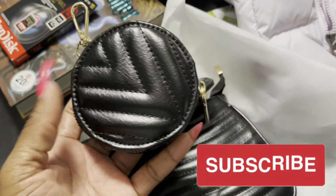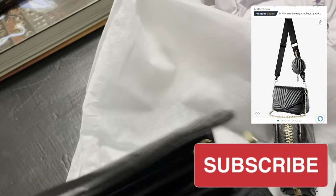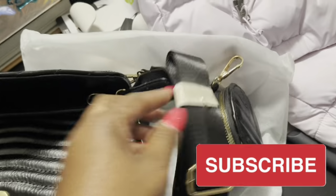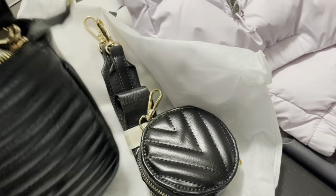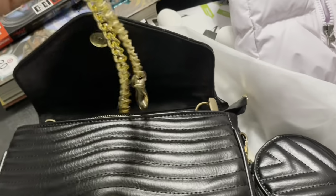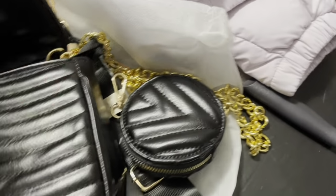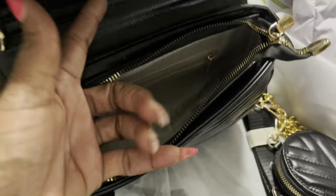So I'm going to show you really quickly, and I'm going to pop a picture of it as well, because it comes with a little side bag. It comes with a thicker strap, a little thicker strap with the gold detailing, which I really love. Love, love, love my gold. And this isn't even doing it any justice. And then, of course, it comes with a gold chain as well, which is coming off a lot yellower on camera than what it is in person. But it's just a black purse.